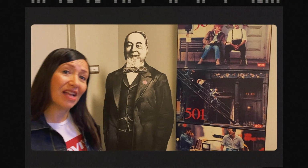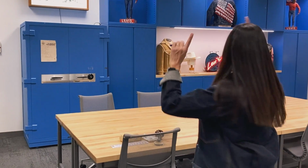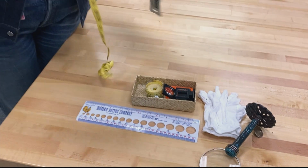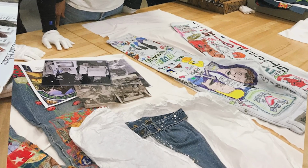We've got the place to ourselves, so come on in. This is the Archives, and that's my desk over in the corner. And if you were a designer, I would bring you over to this table. You probably would be wearing your own measuring tape. If not, we have extra, because you're gonna be measuring all the details to make the greatest new Levi's looks. Welcome to the research area.